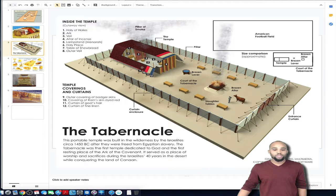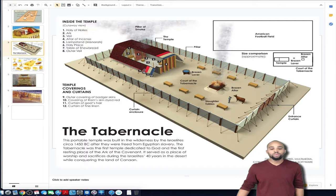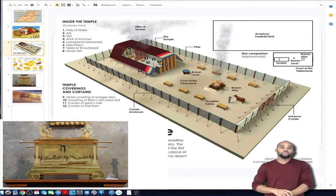We're going to talk about the different layers of the tabernacle, the different types of skins that were used. You can see down here 9 through 12. Badger skin was used, a ram skin, goat hair skin, and fine linen, with the fine linen being on the inmost part of the tabernacle. You see also in here the Ark of the Covenant, which is where we began our discussion, which I thought was interesting.